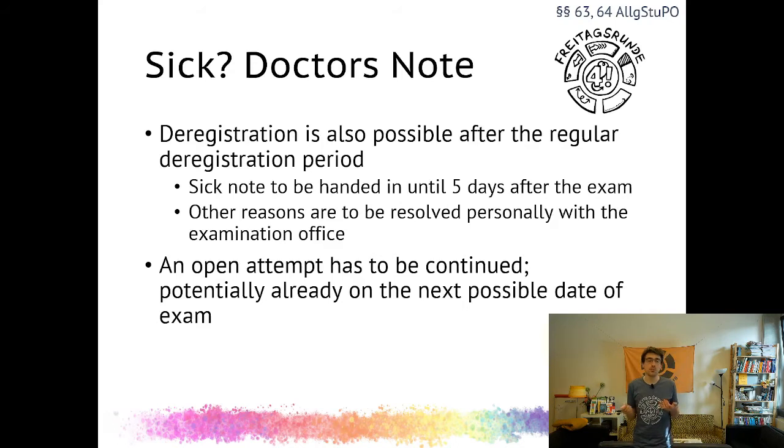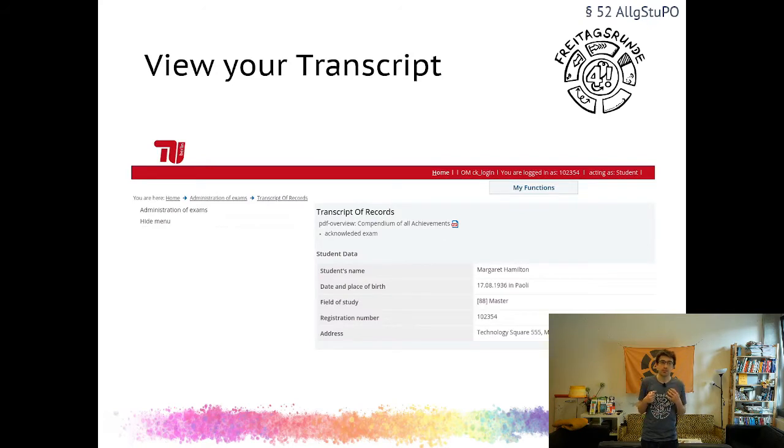But if you happen to actually take part in the exam and you get a grade, then you might want to download it to show it to an employer or something. And this is where you have to view your transcript of records. This is done via KISPOS, which you can find in the TU Berlin portal. Then you log in, go to the exams tile, and there you can find your transcript of records. KISPOS was formerly also used for exam registrations and degree registrations. It is not used for this purpose right now, probably won't ever be used again for this purpose.